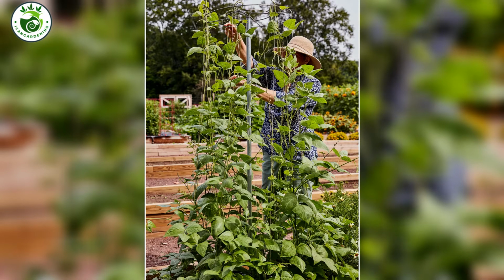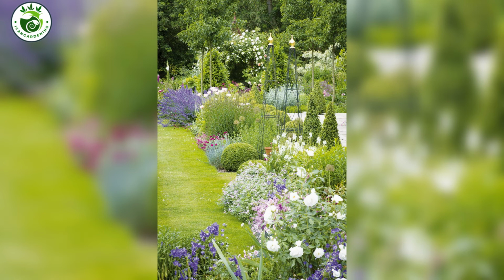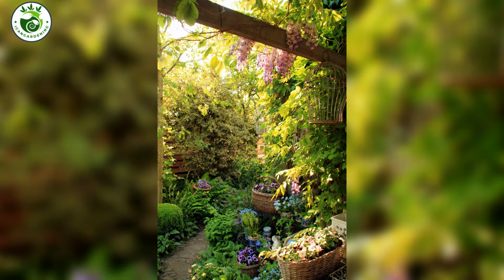Step 3. Create curved pathways. Add curvy paths to your garden. It's like stepping into a fairy tale world. Imagine strolling through your very own magical escape.